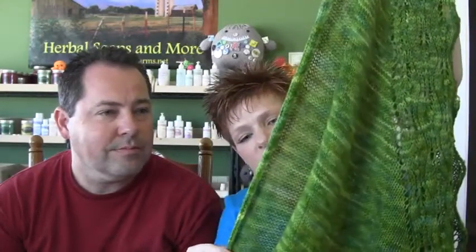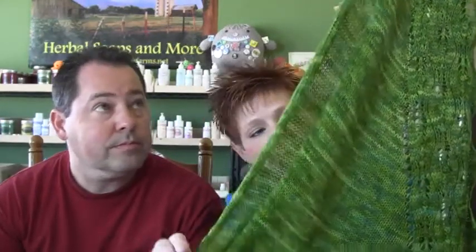She had a couple options for the edging, and I did the 2-stitch edging. And really, it doesn't roll. With this one, it was supposed to roll a little bit. That's why I'm showing it. Right now I'm just letting it go, but just a little bit. So, yep, I like the color.